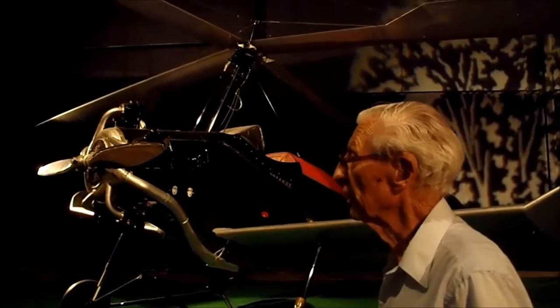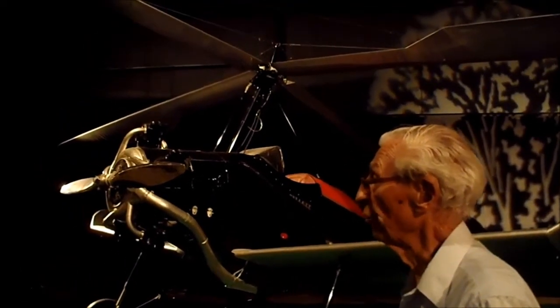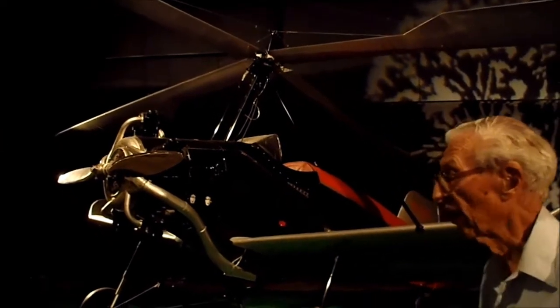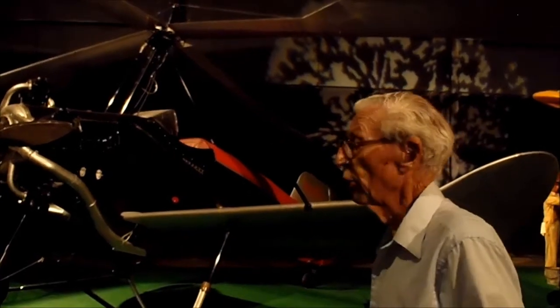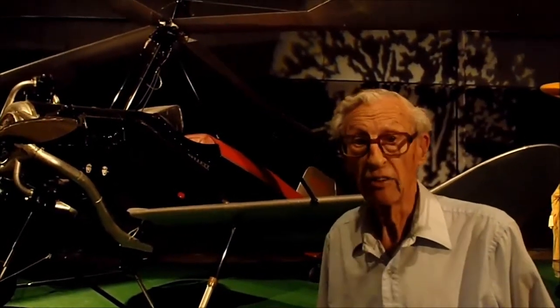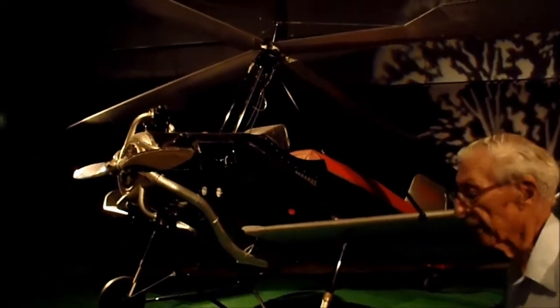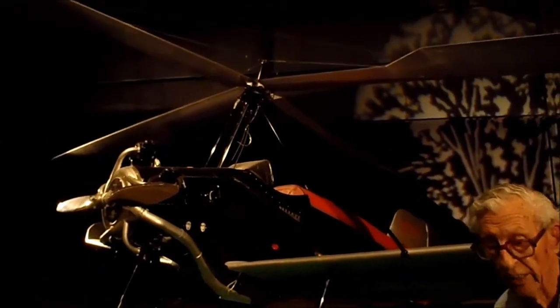Wow. One day, our group were permitted on the grandstand, and we saw for the first time this autogiro, which is the forerunner of the helicopter. It has many similarities, but also is quite different.